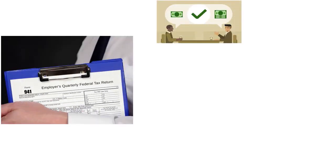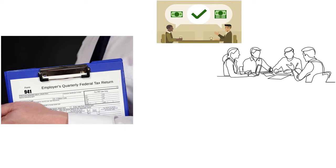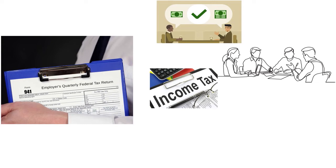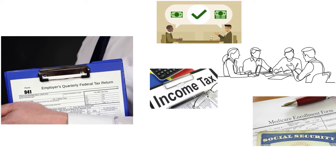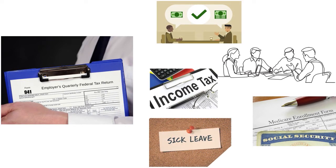Completing Form 941 includes reporting wages that you paid, tips your employees reported to you, federal income tax you withheld from your employees' paychecks, employer and employee shares of Social Security and Medicare taxes, and additional Medicare tax withheld from employee paychecks. You also have current quarter's adjustments to Social Security and Medicare taxes for fractions of cents, sick pay, tips, and group term life insurance, and the qualified small business payroll tax credit for increasing research activities. This is actually a non-exhaustive list of things you have to report on Form 941.